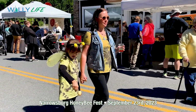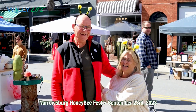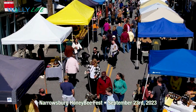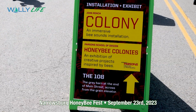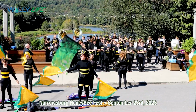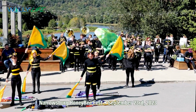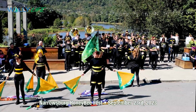Crowds of festival goers turned out to support bees and to enjoy a beautiful day on the main street of Narrowsburg. Throughout the day, there was live entertainment, guest speakers, educational displays, and even an audio installation about bees at the end of Main Street. The Wallenpaupack Area Marching Band supports the festival every year and entertained the crowd dressed as bees against the backdrop of the scenic Upper Delaware River.